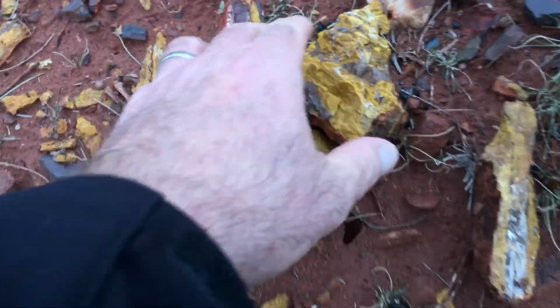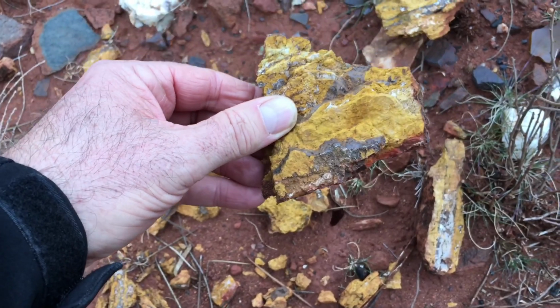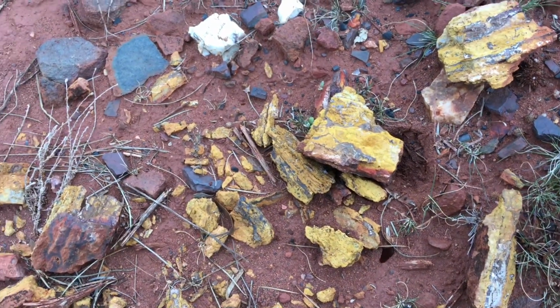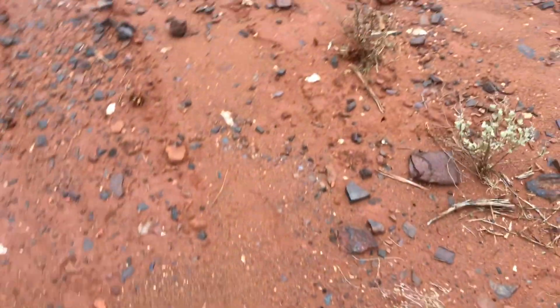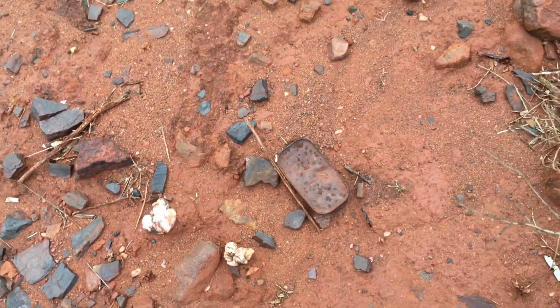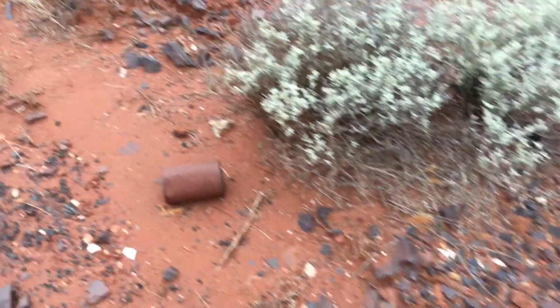It's an interesting yellow stone. Don't know what that is. Some kind of sulfur, perhaps. I don't know. But yeah, some old stuff here. These things last an awful long time around here because they're miles away from the ocean and things don't rust anywhere near as quickly.